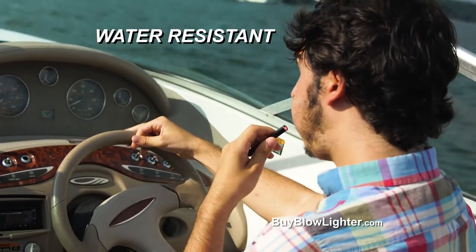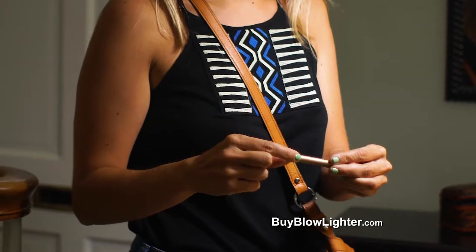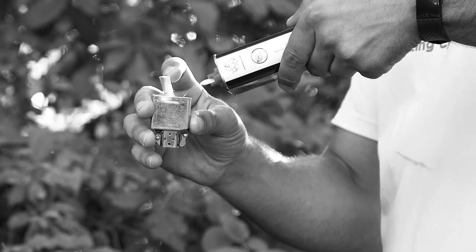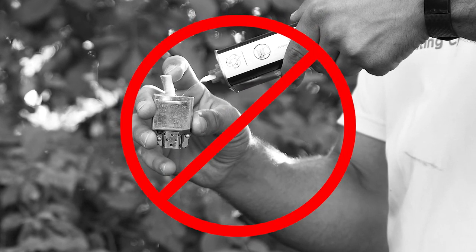Cigarette Blow Lighter is water resistant. The snug cap keeps the moisture out, leaving Cigarette Blow Lighter ready when you need it. And with Cigarette Blow Lighter, there is no more messy refills or smelly fuels.